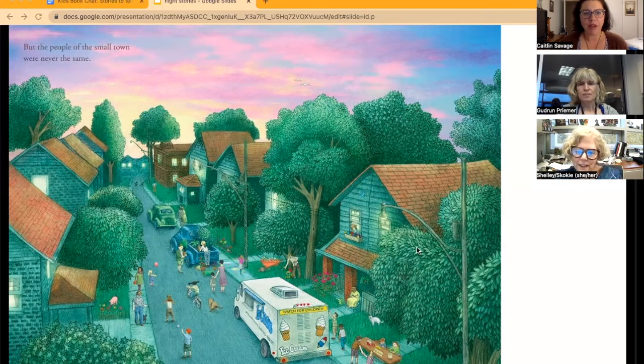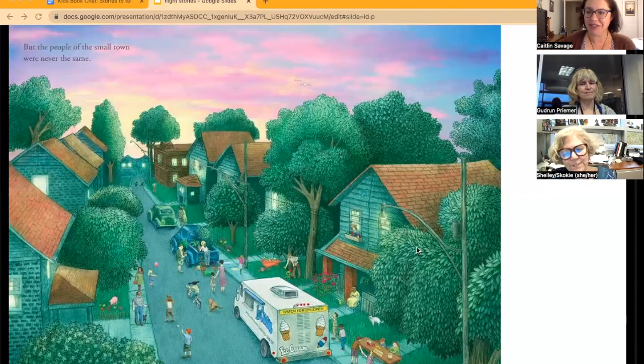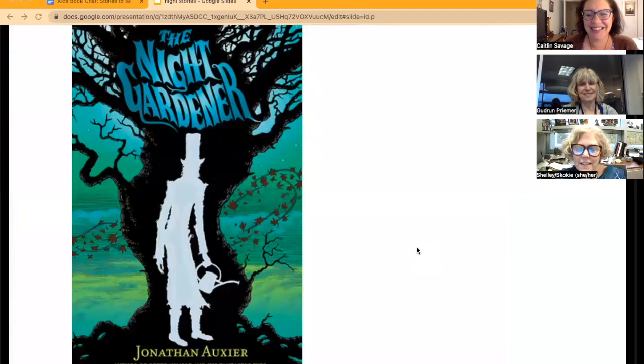Yep. Okay, so the dark can be filled with magic, wonder, nocturnal creatures, stars, dreams, but for a lot of people, the dark can feel unsafe. And Shelley, I think you have a book that confirms those fears. Yes, this is a book with the same title as the last one, called The Night Gardener again, but this one is by Jonathan Auxler.